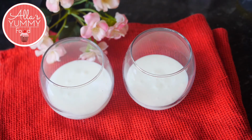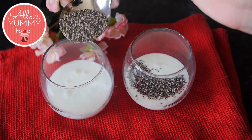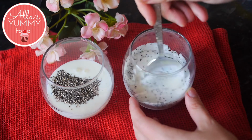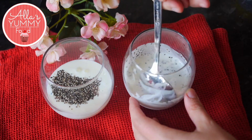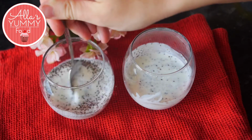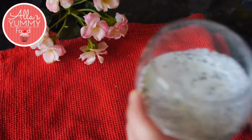We're going to go ahead and add buttermilk into a cup. You can use kefir or any probiotic yogurt as well. Then you're going to go ahead and add chia seeds right inside. Mix it through. This will give us really good healthy fats. Then we're going to place this into the fridge to set.